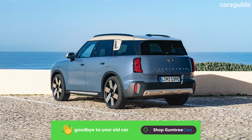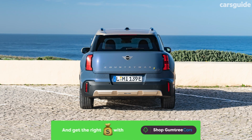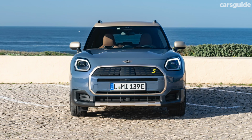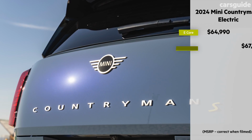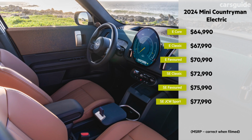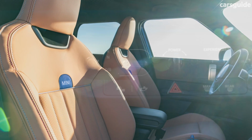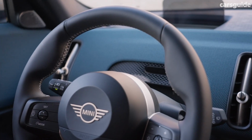In Australia, the Countryman is available in petrol grades, but we're concentrating on the electric grades for this review. The single-motor electric Countryman is called the E, and the sportier dual-motor EV variant is the SE. Both are available in 3 distinct trims. The Countryman E kicks off with competitive pricing, $64,990 before on-road costs for the core, while the SE runs from $72,990 to $77,990. The mid-range Favoured that we drove on the launch is priced at $75,990.